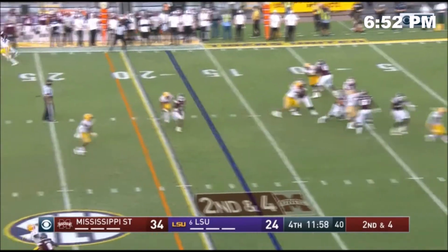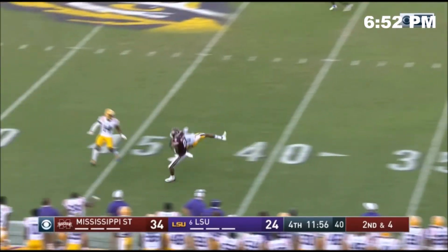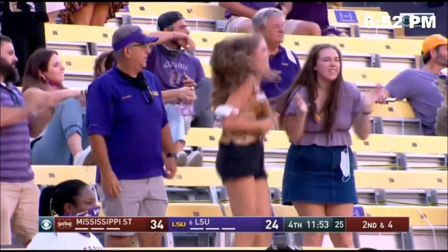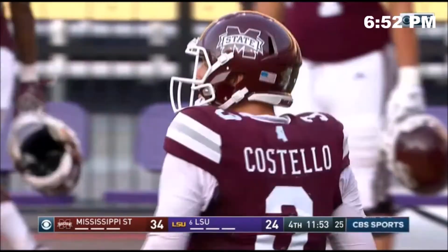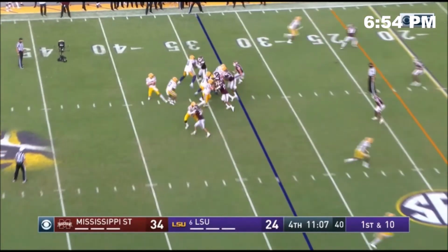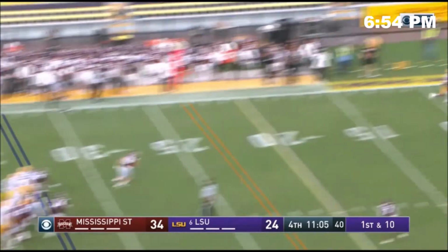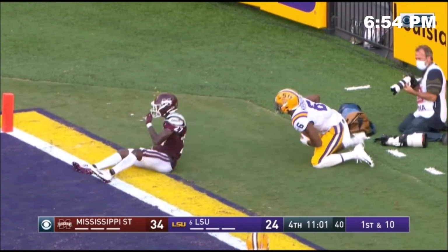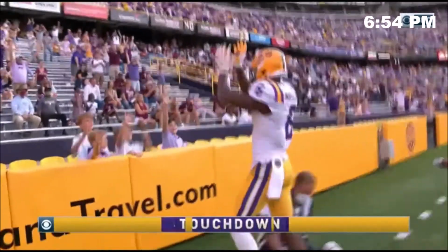Costello gonna go deep, near sideline. This one's intercepted. Picked off, that's what they needed. Eli Ricks, the freshman. Goes to the end zone. One-handed catch by Marshall for the touchdown.